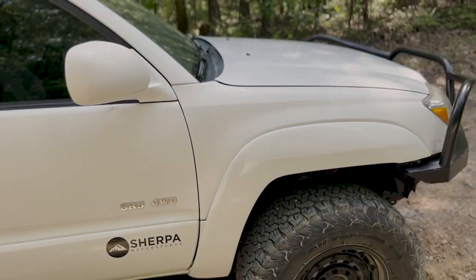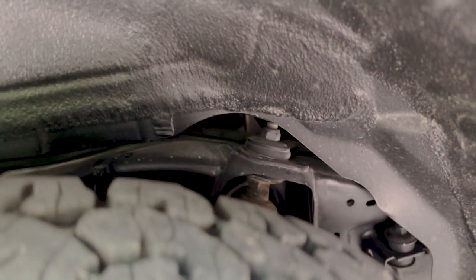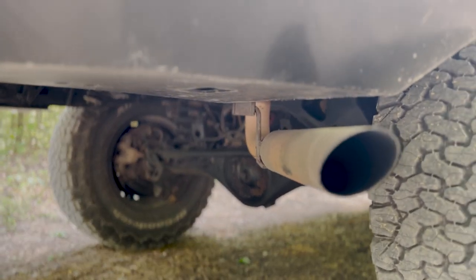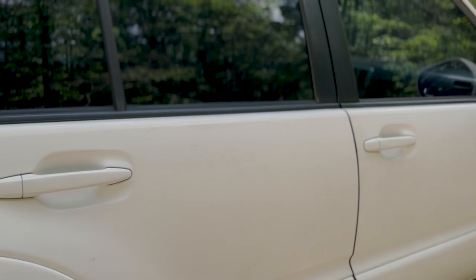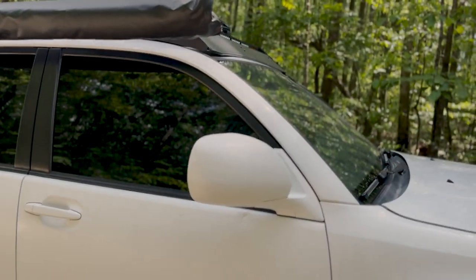So very, very smooth. I'm running Bilstein shocks in the back with Dobinson springs. Let's see if I can get a shot of those. I don't know if I can. Dobinson springs underneath to help with some of the payload, especially with this rear bumper. I've got a full steel rear bumper that added some weight to it, so I got those put on there.